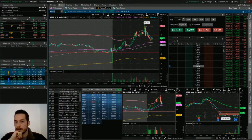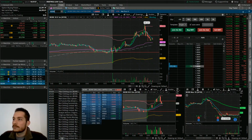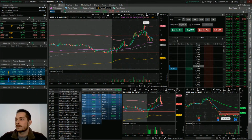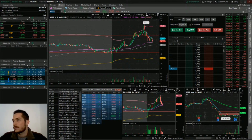Yeah, Bour's having a nice little bounce here. SPCB just had a little bit of a fake out breakout. Let's see if the 50s hold. Big flush down to 51.